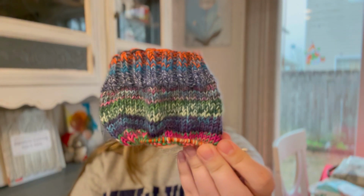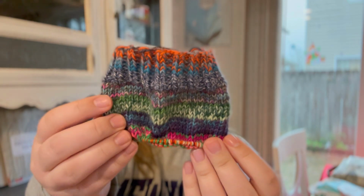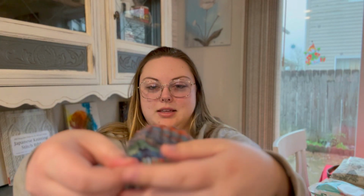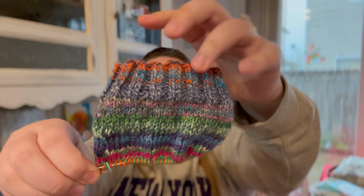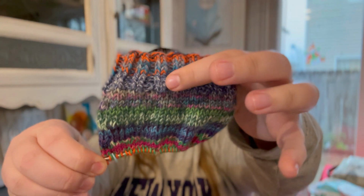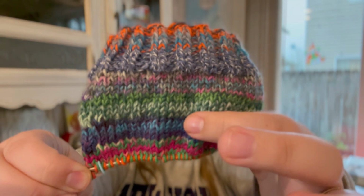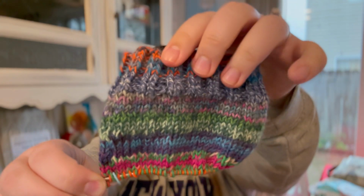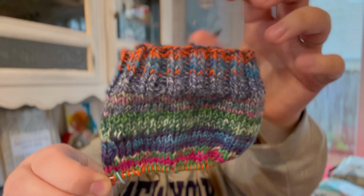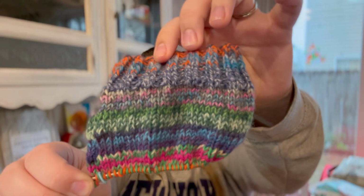And this is what it looks like. It's so cute. I love it so much. Whoa, hey, over here, please. So this is day 1. This is day 2. This is day 3, 4, 5, and 6. I did 64 stitches, 2x2 twisted rib, and then I'm doing 5 rounds of each color.